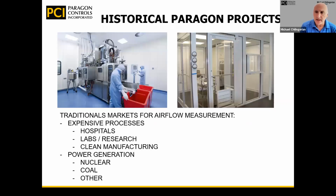I want to just take a step back. Paragon's been around for a lot of years, and we started off doing a lot of expensive processes like hospitals. We did a lot of labs and research and clean manufacturing. We do a lot of work in power generation. We do a lot of work with nuclear power plants in the United States and outside the United States. We're ISO 9001, and we're able to do that. Coal-fired plants. We're in the process of doing some big hydroelectric plants up in Canada right now. So these are like our traditional type of products and projects that we do.